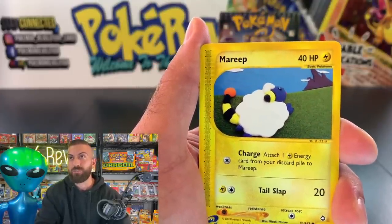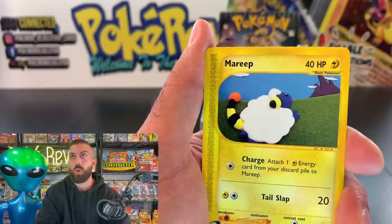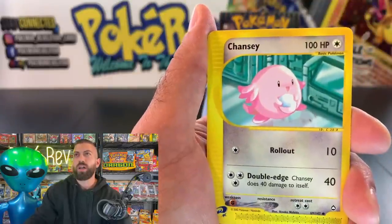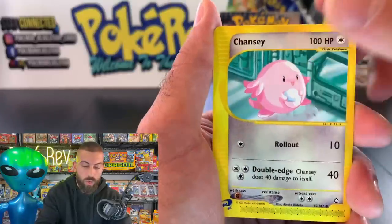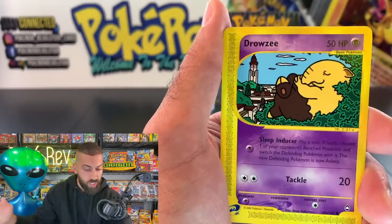You'll get a holo first and then reverse and then the regular rare. If a holo is in the pack, it'll be before the reverse. Whoa, my mind is blown. I did not realize that. I feel like I knew that and I forgot it. Mareep, so you'll get a holo first and then the reverse and then the regular rare. Okay, so that means I probably did the pack trick wrong and I can't do it then. I'm just going to go through it how we've been doing it.